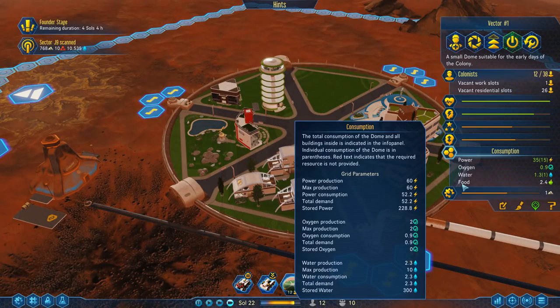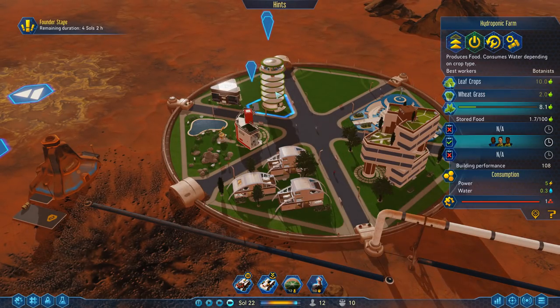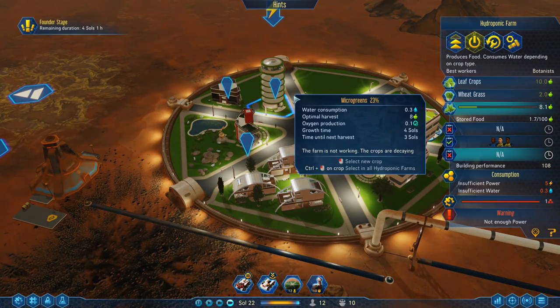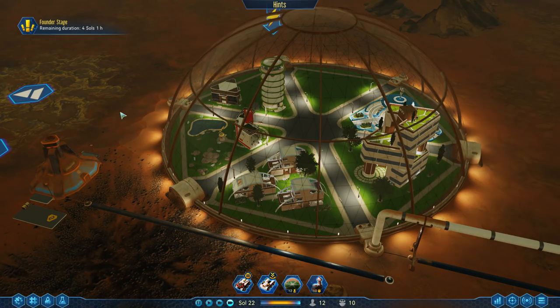What I'm trying to find is... So is this like a... Yeah, it doesn't tell you, does it? 2.4. As in how often. I want to know how often we need more food. And I might be missing something somewhere. That must be per soul. 2.4 per soul. I don't know.